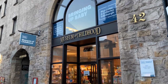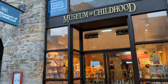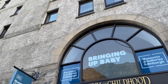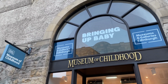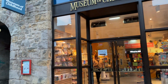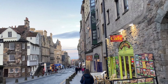This is the Museum of Childhood. It is a fascinating museum, even if you don't have children. It's kind of a blast from the past. It is a huge building. It is also the best place to use the restrooms on the mile if you need to. And it's about halfway down the mile, maybe not quite that far. Yeah, about halfway. Are we about halfway?